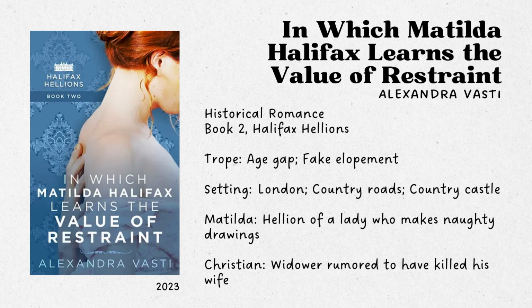We get to see the flip side of the story with In Which Matilda Halifax Learns the Value of Restraint. This is book 2 of the series, and the timeline here kind of overlaps with the other one, and they do cross paths within this book. There's so much going on in this book that it's hard to summarize it in one line.